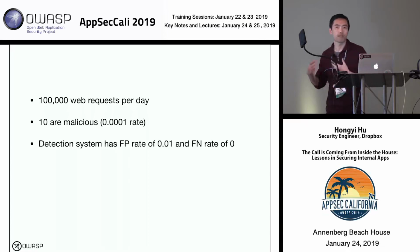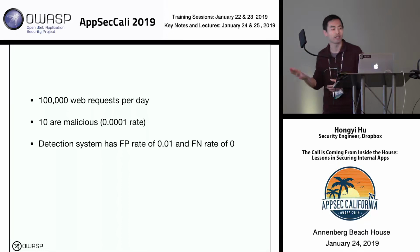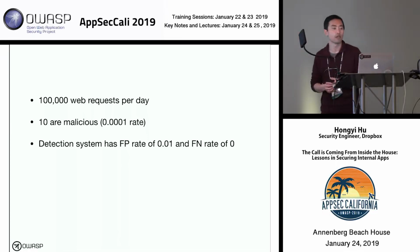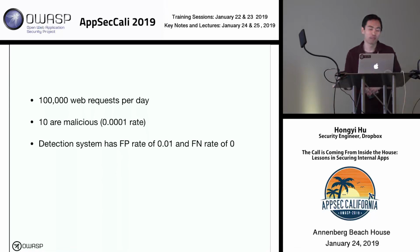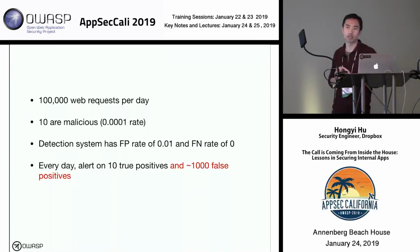So let's say that we have a detection system that has a false positive rate of about 1%, and a false negative rate of 0, right? Meaning that it's going to catch everything that's bad. So it's going to catch all 10 of these bad requests every day. But some number of not bad requests are going to get flagged, right, as false positives. So you might think this sounds like a great detection system. It's going to catch everything. I'm only going to get a 1% false positive rate. That sounds great.